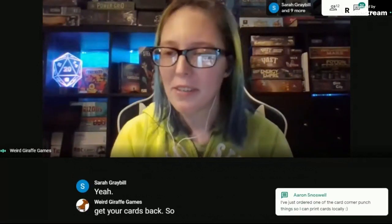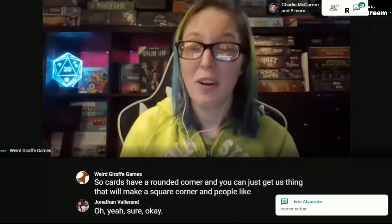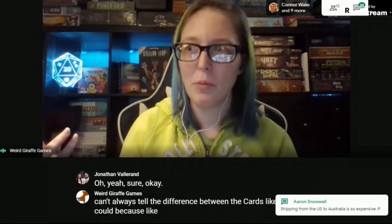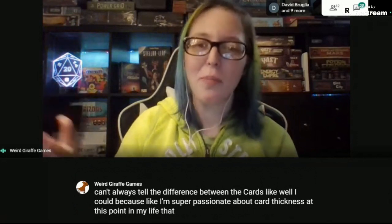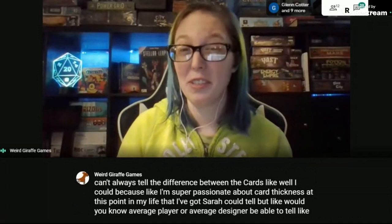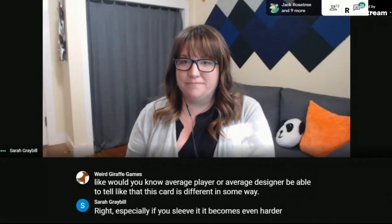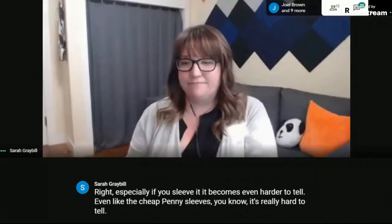So I'm not sure I understood that corner thing. So cards have a rounded corner, and you can just get a thing that will make a square corner. Okay. And people can't always tell the difference between the cards. I could because I'm super passionate about card thickness at this point in my life. And I bet Sarah could tell, but would the average player or average designer be able to tell that this card is different in some way? Right. Especially if you sleeve it, it becomes even harder to tell. Mm-hmm. Even the cheap penny sleeves, it's really hard to tell.